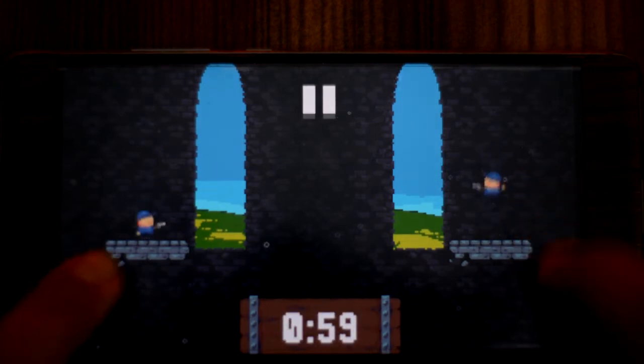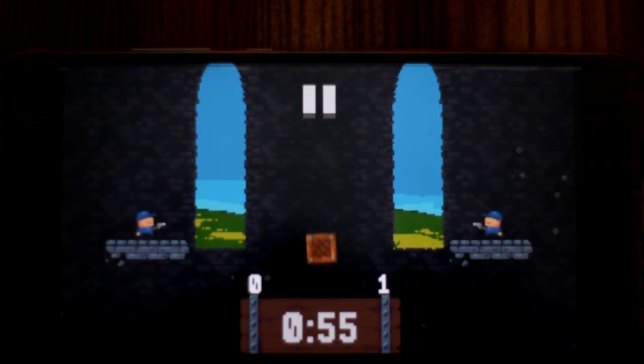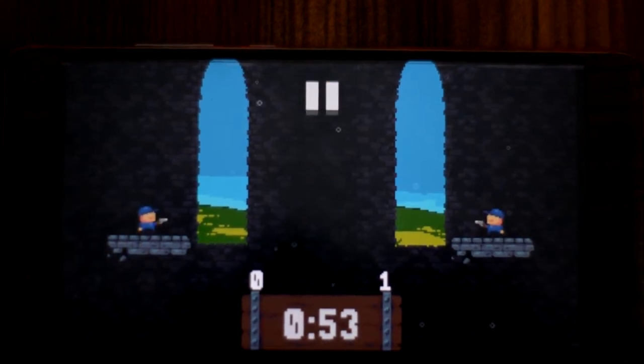And this game is free to play. I think the concept is great and it is difficult at first, but you'll get the hang of it and eventually you'll master this game.